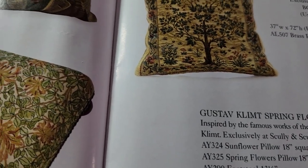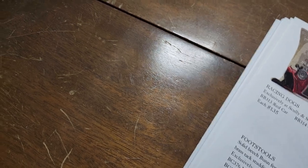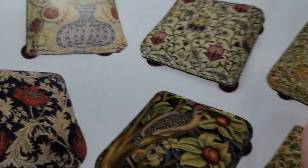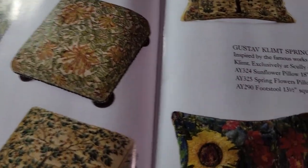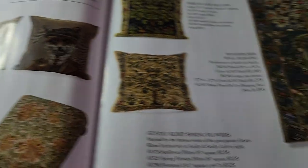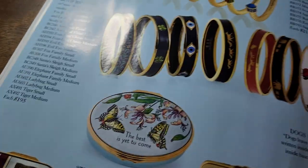And the pillows range from $995 to $135. And I'm sorry, these are footstools, not flat stools. These are footstools, and they are $325. The wall hanging is $1,275, and the rod that you can hang it with is $95.